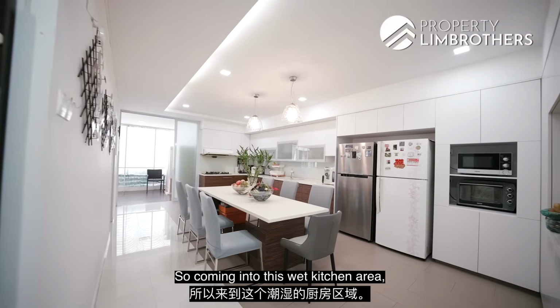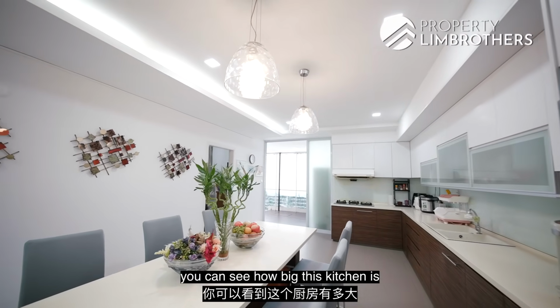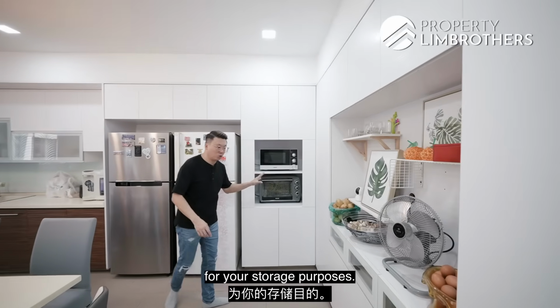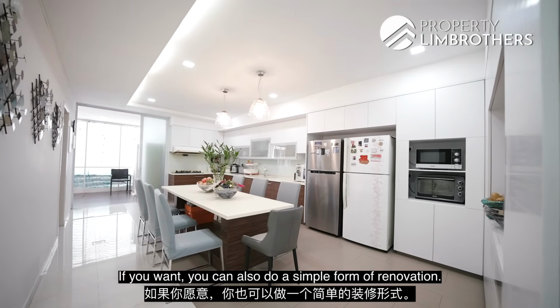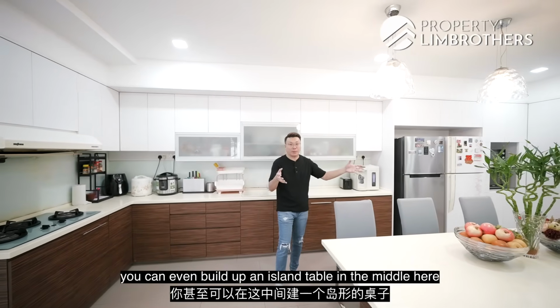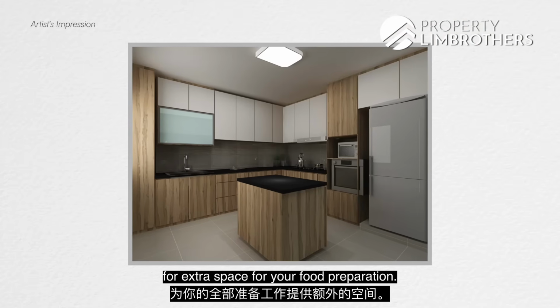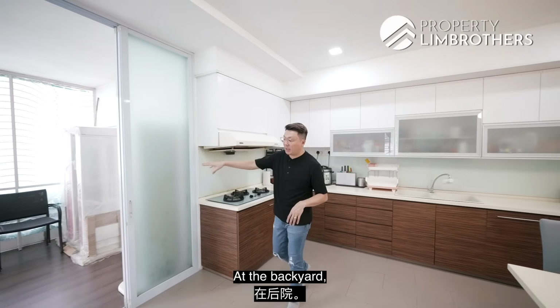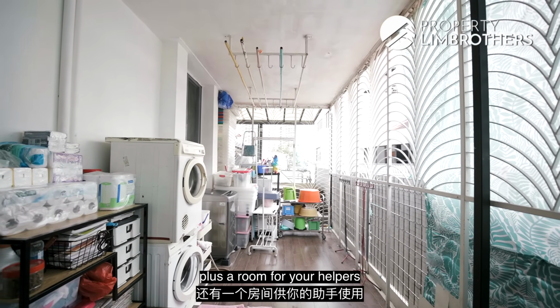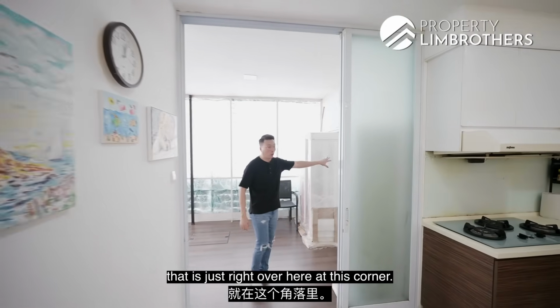Coming into this wet kitchen area, you can see how big this kitchen is, and you have plenty of cabinet space for your storage purposes. If you want, you can also do a simple form of renovation. Instead of a dining table right here, you can build an island table in the middle for extra space for your food preparation. In the backyard, this will be where you will have all your service laundry area, plus a room for your helpers just right over here at this corner.